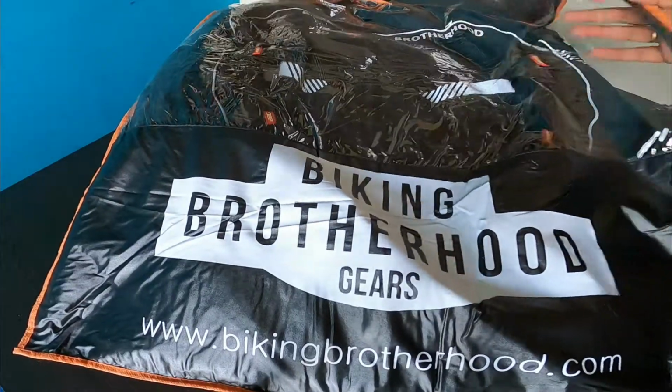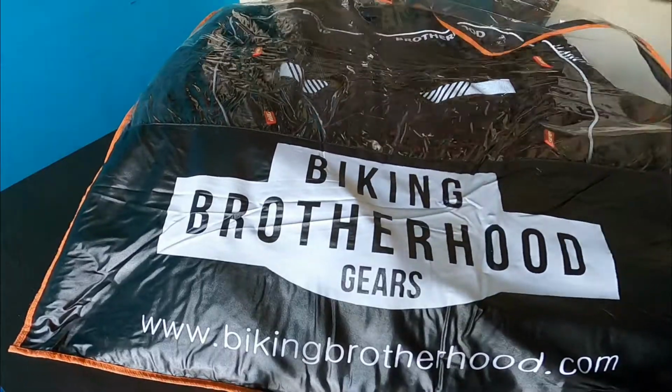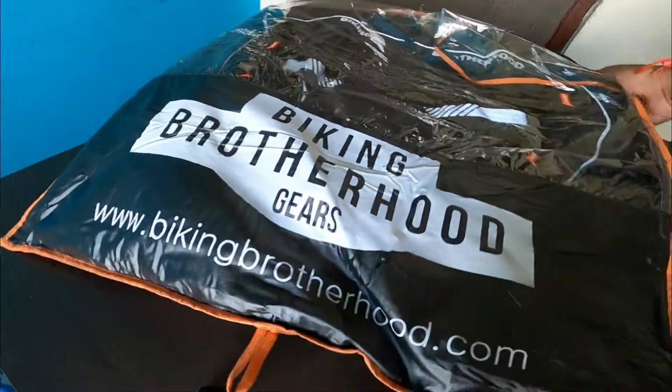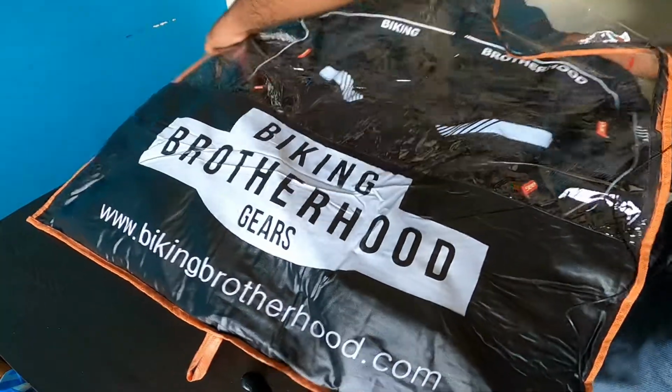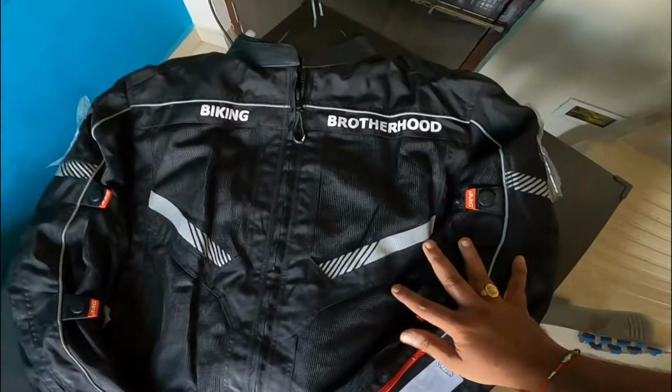Okay, let's open this. They have given this cover to store it. We can hang it by using this. We can also carry it like this. So let me open the jacket. This is the jacket, guys.